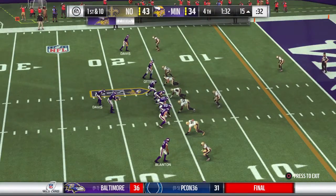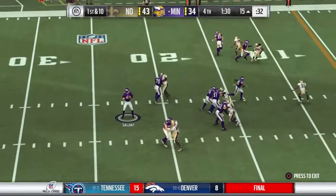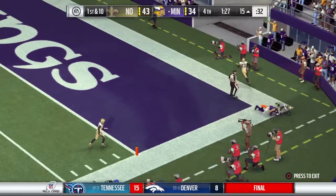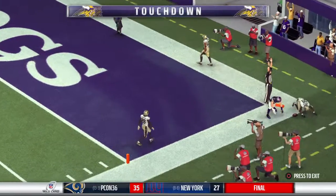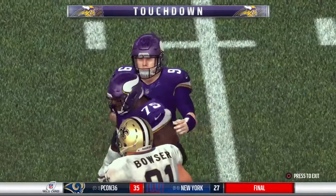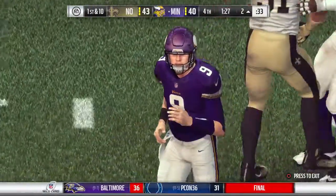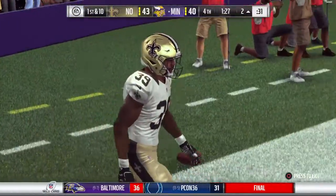And they're going to hurry back to the line now. Inside the red zone here, they'll look to throw. And this is caught now for a late touchdown. So hold everything here. This one's not over yet. And they put it in the end zone, which was job 1. Now they have to convert.